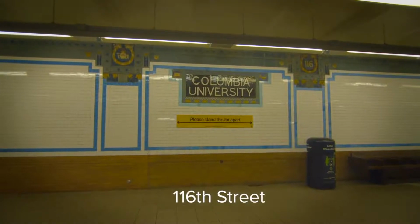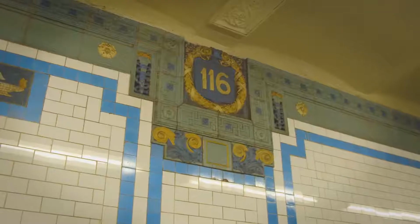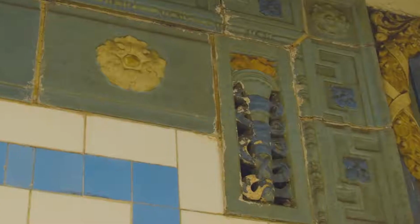116th Street, that's our subway stop. We have our own mosaic tile art with books of wisdom and torches of knowledge. For generations, students have arrived here and knew they were home.